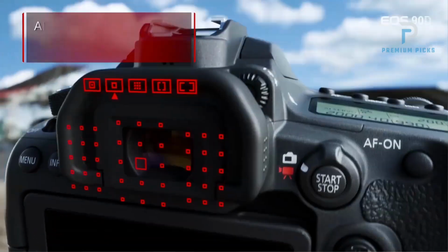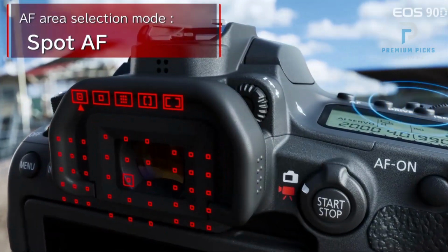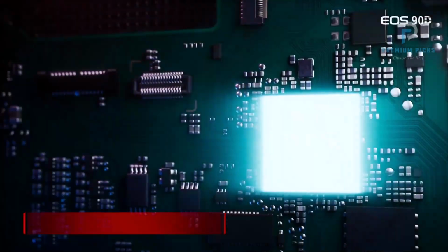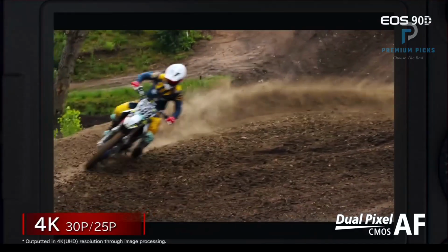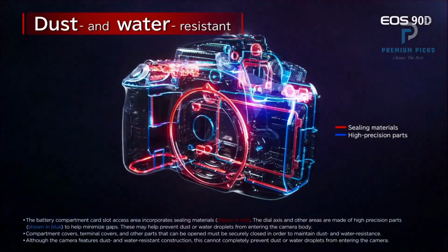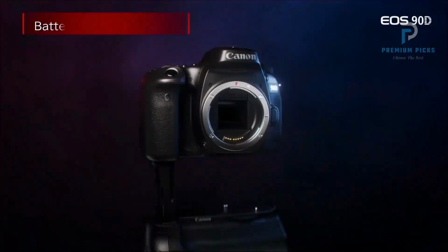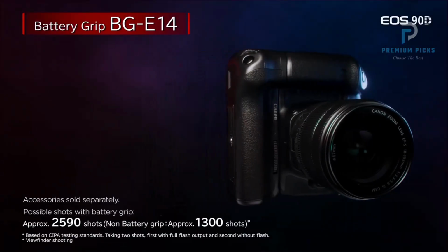This camera impresses with its fast continuous shooting rate, which means it is capable of capturing quick-moving scenes with ease. Whether you are photographing a sports event or candid moments, the responsiveness is noticeable. The autofocus system is reliable and precise, even in low light, helping you focus on your subject with confidence.